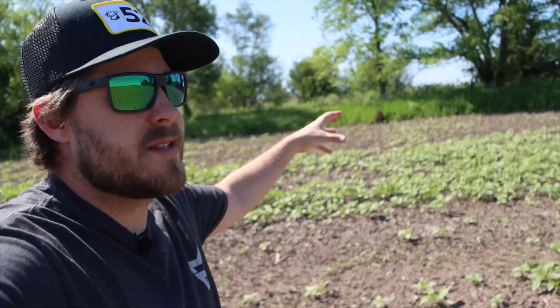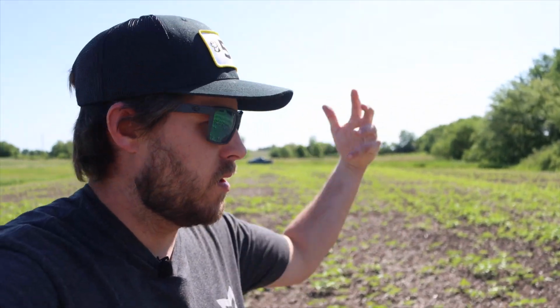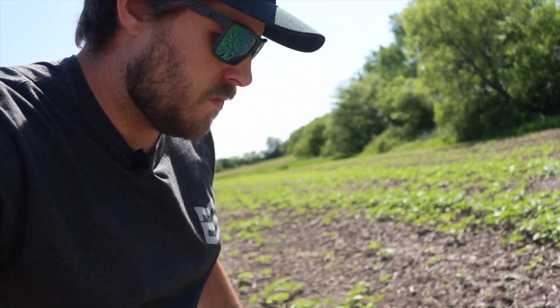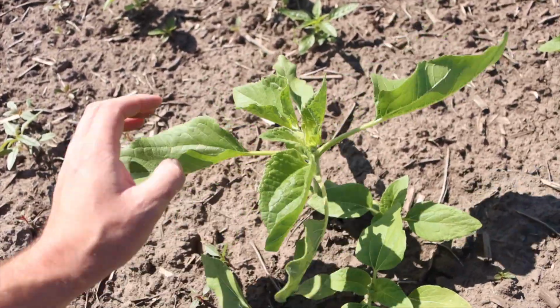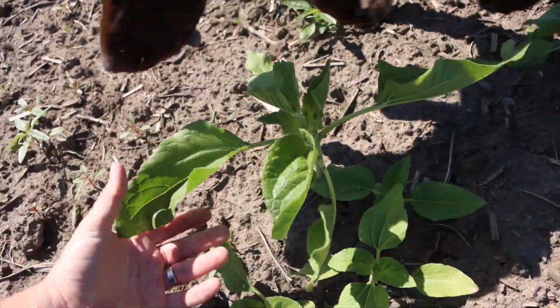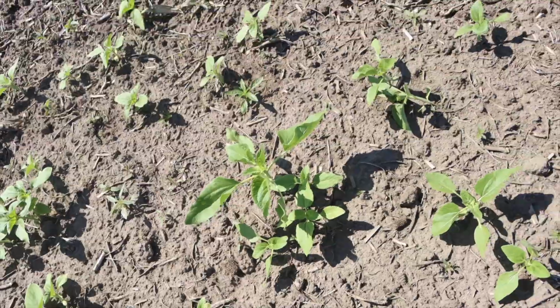I'm curious to see what's gonna happen with these sunflowers being so spread out in some places and so congested in others. I'm gonna guess the ones that have better spacing are gonna grow to be taller, just a little less competition, but we'll find out. This one's a dandy. It's growing nice and tall. 1, 2, 3, 4, probably 6 leaf stage at this point, most of them.